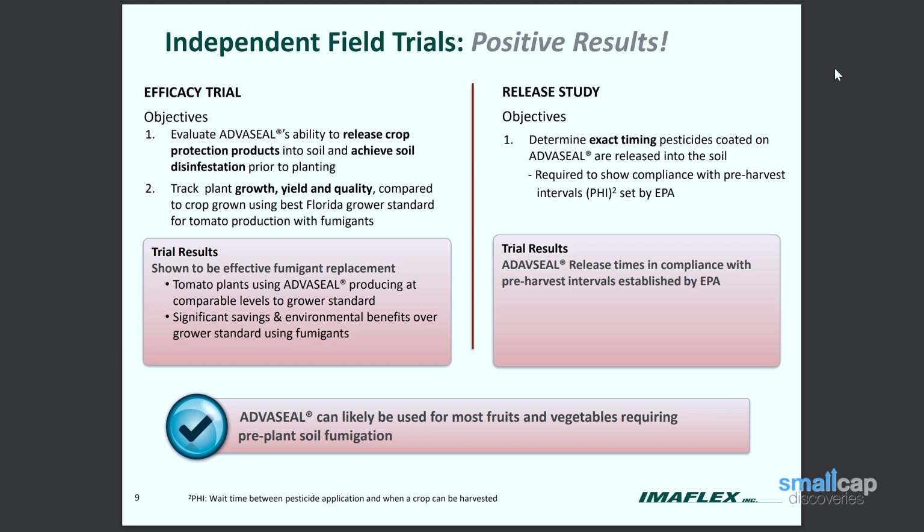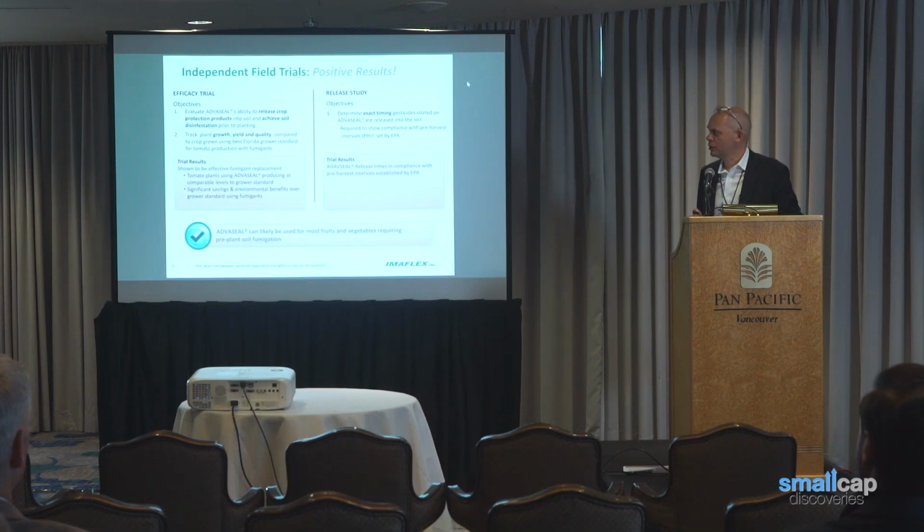In addition, what we wanted to see is a plant growth, yield, and quality comparable to the current grower standard. And what we found in that independent study is that both objectives were being met. The land was being sanitized as we had hoped, and the growth, yield, and quality of the actual plant. We used tomatoes because it's one of the most widely grown crops in the world. We used that, and it was similar to the current grower standard.